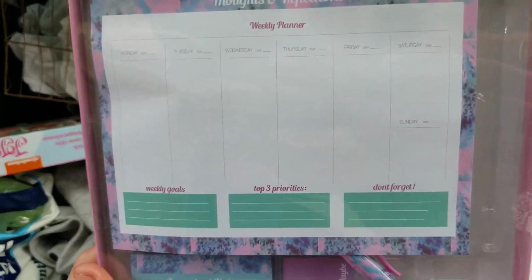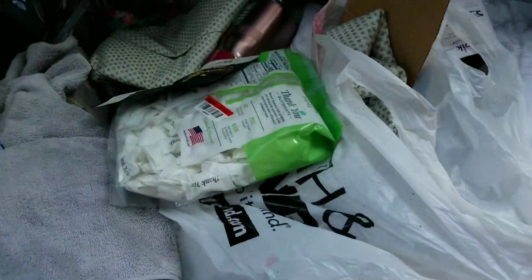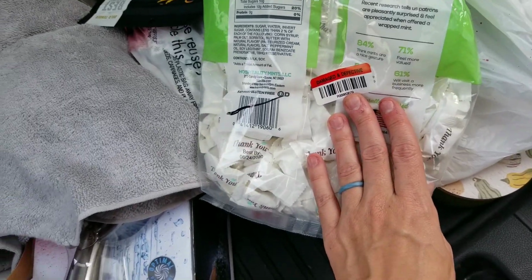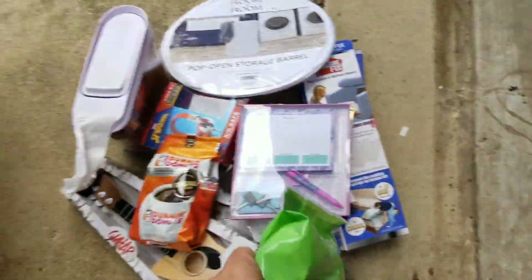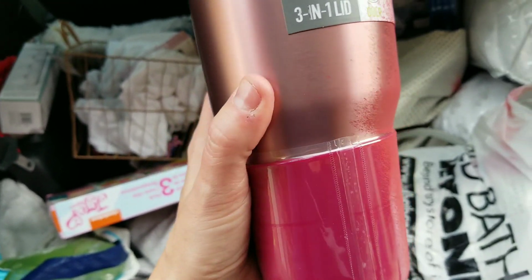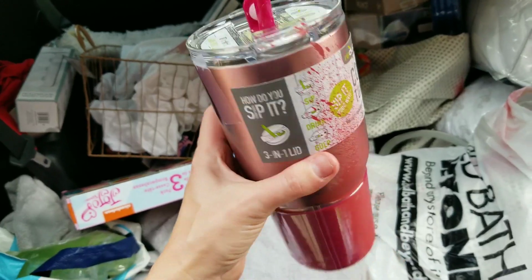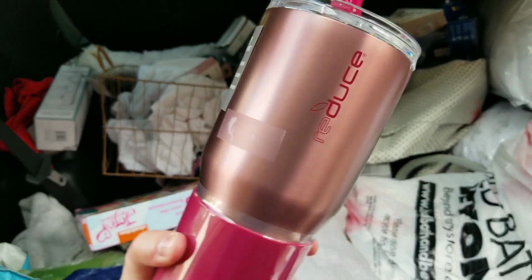It's a weekly planner, little pen and stuff. That's cute. Damaged and defective mints. They are mints. Power. Okay. Mints. More jerky. I got a really cool tumbler. They did spray paint it, but what they don't know is spray paint comes off super easily on metal. So, yeah, got a nice pink tumbler.